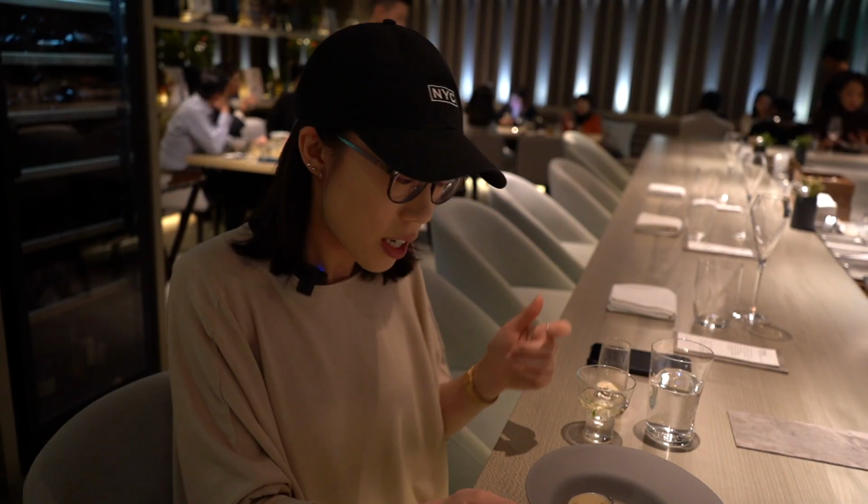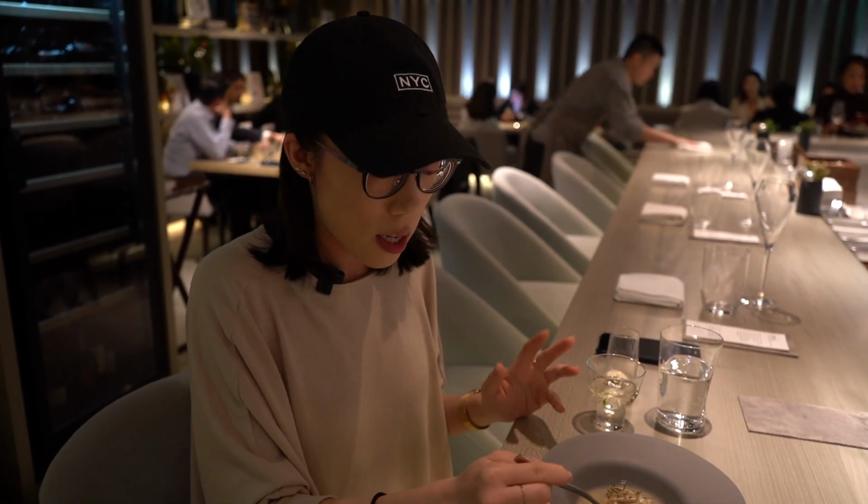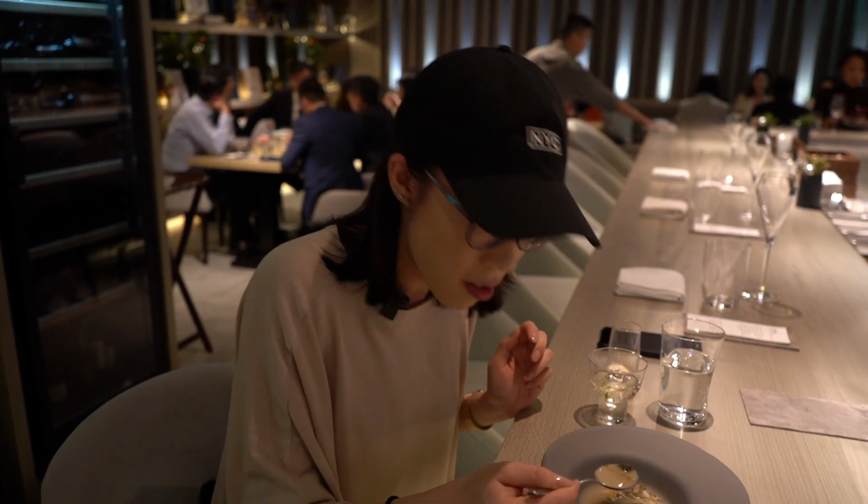And the broth is kind of thick, but it's not too overpowering. Like the mushroom, it has a great balance. So yeah, I like it.